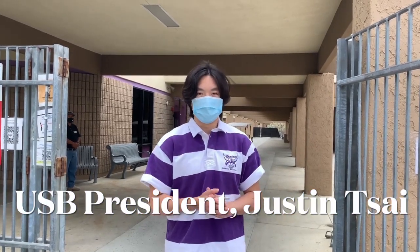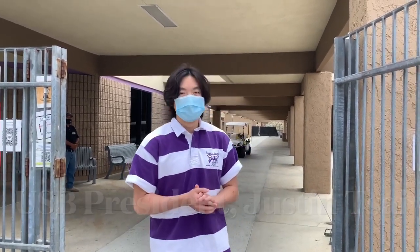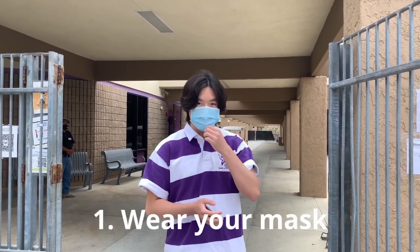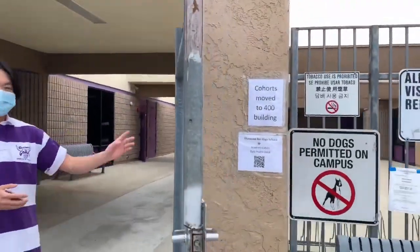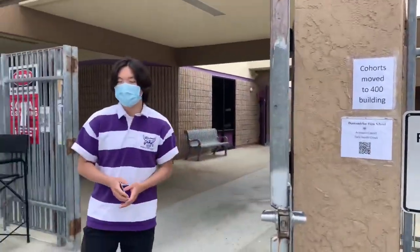We're so excited to have you back on campus starting on April 19th for any stable groups, extracurricular cohorts, activities, or tutorials. Some things that you should keep in mind before coming onto campus is to: one, wear your face mask; two, have your student ID; and three, fill out a health screen form either through this QR code at the front gate or online. And if you're not feeling well, please stay home. It's just for safety concerns.